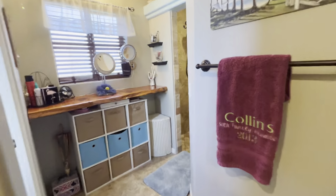One last stop here before we get outside. Very large, three-car wide garage. Openers, ceiling fans. As you can see, you can fit a very large boat in here, and it does have, as I was mentioning, mini split AC. Lots of attention to detail. Big indoor laundry.